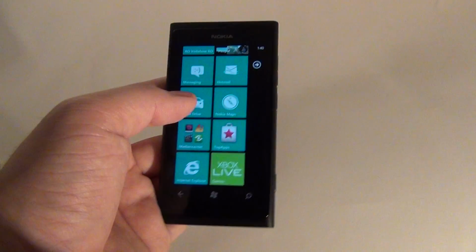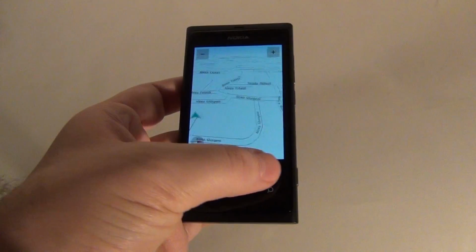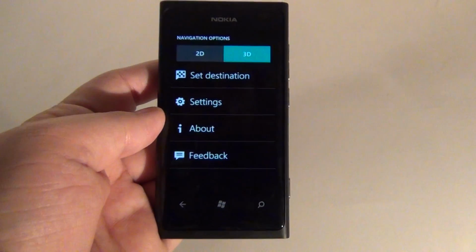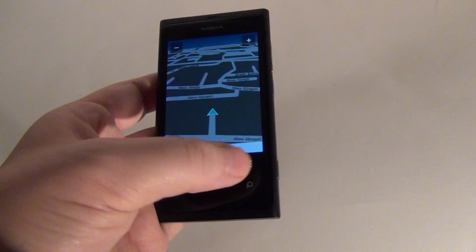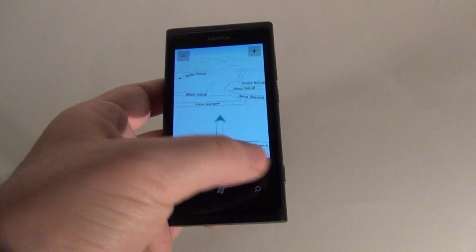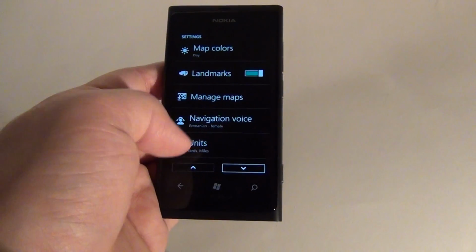And now it's time to have fun with the unique features on this device. First of all, Nokia Drive. This one allows you to navigate your way around by downloading maps. So you also have the 2D or 3D map, you can set destination. In the settings section you have landmarks, map colors, choose day or night, as you can see, the setting changed, very nice.